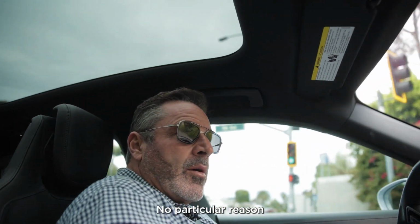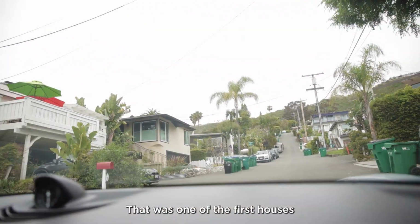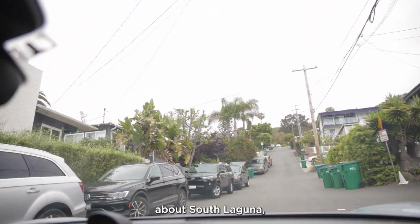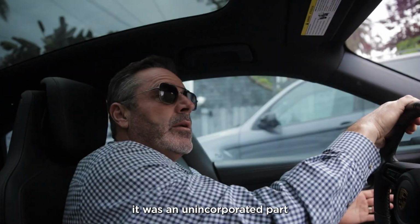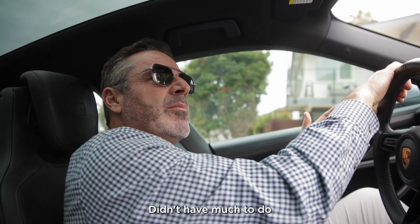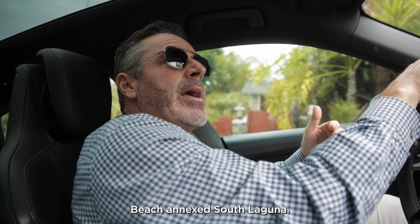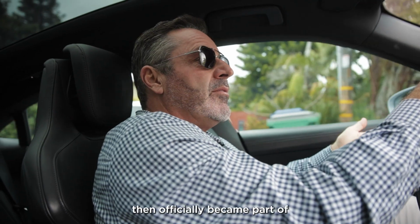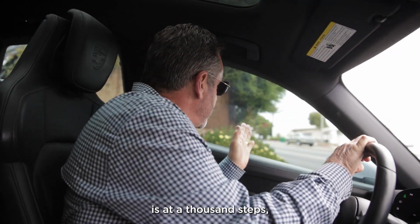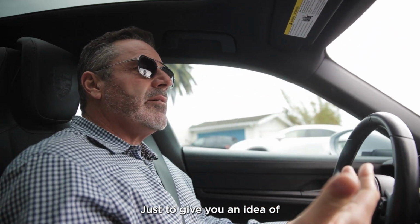Let's go up 9th. No particular reason other than to just show you guys what the neighborhood looks like. That was one of the first houses I sold when I got in the business, right there, as a matter of fact. But South Laguna, the interesting part is that it was an unincorporated part of the town forever, overseen by the County of Orange. Laguna Beach didn't have much to do with South Laguna up until 1987, when Laguna Beach annexed South Laguna, and so South Laguna officially became part of Laguna Beach. And then beach access is at 1,000 Steps, which is just there at that signal. So we already talked about that. That's one part of South Laguna, just to give you an idea of the makeup there.